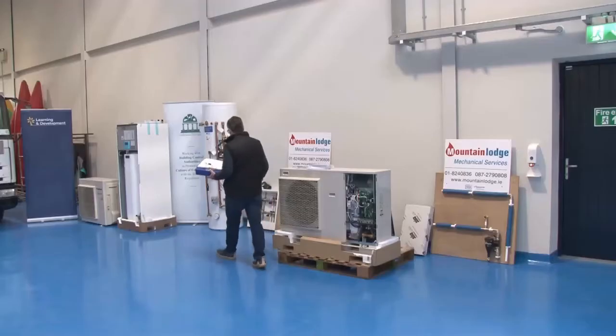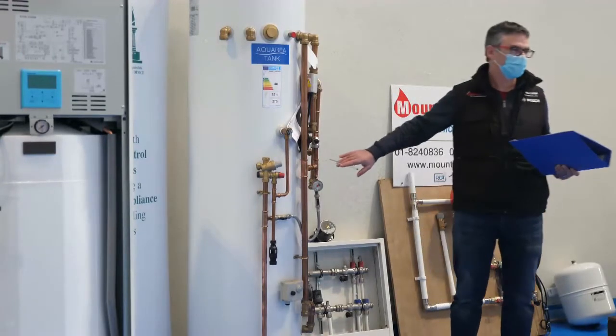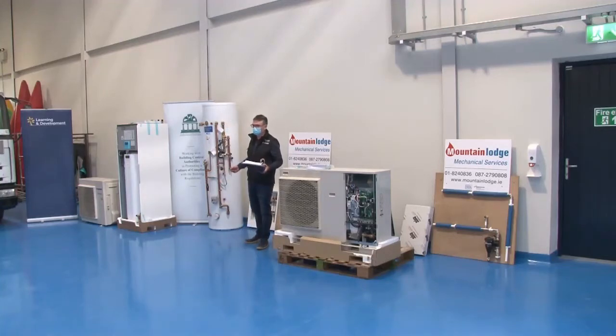Inside this unit, we have a coil that goes around. So they have to know exactly how long that coil is to tell them how long it's going to take to heat their hot water. So that's why mix and matching doesn't really go with the manufacturers or with the units.